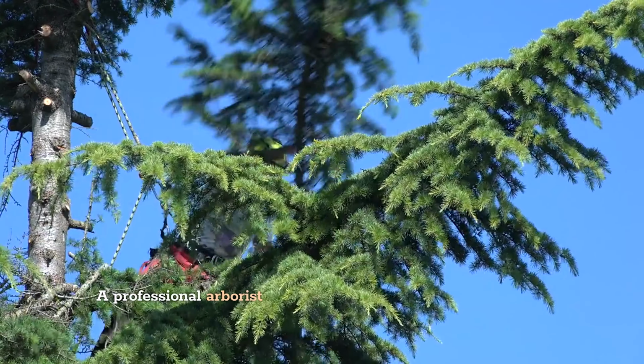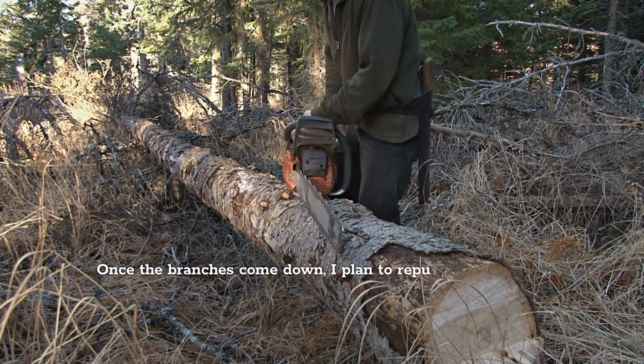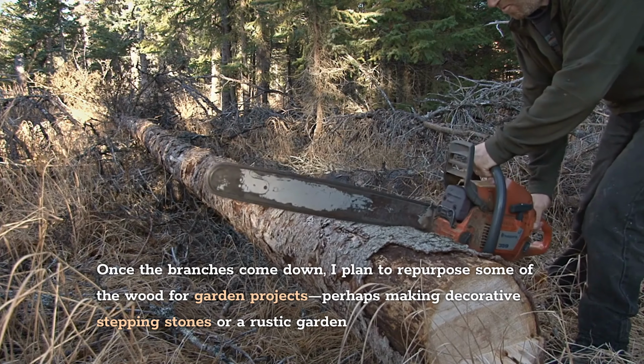A professional arborist assessed the tree and confirmed that removal was the best option. As the chainsaw starts up, I take a moment to appreciate all the memories associated with this tree. Once the branches come down, I plan to repurpose some of the wood for garden projects, perhaps making decorative stepping stones or a rustic garden bench.